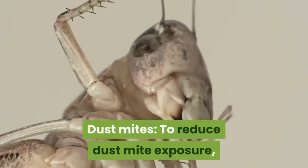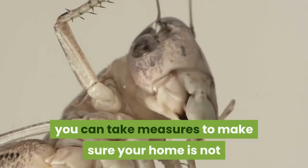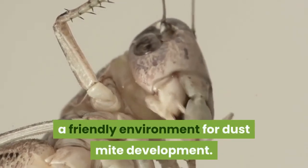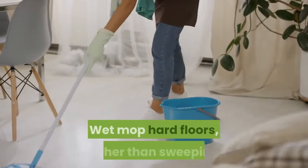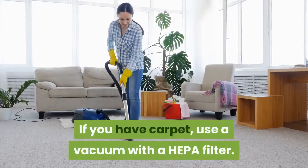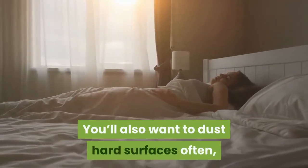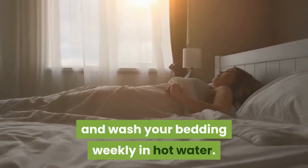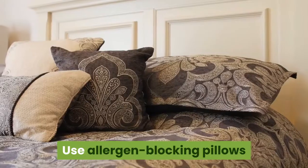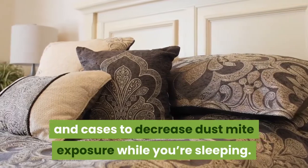Dust mites. To reduce dust mite exposure, you can take measures to make sure your home is not a friendly environment for dust mite development. Wet mop hard floors, rather than sweeping. If you have carpet, use a vacuum with a HEPA filter. You'll also want to dust hard surfaces often, and wash your bedding weekly in hot water. Use allergen-blocking pillows and cases to decrease dust mite exposure while you're sleeping.